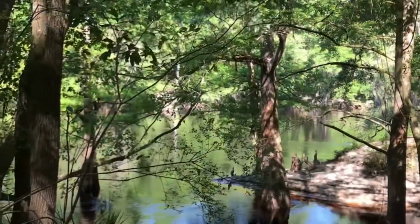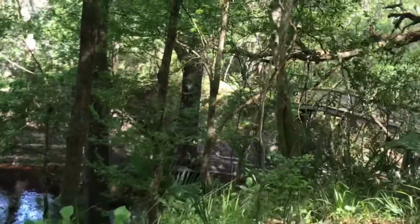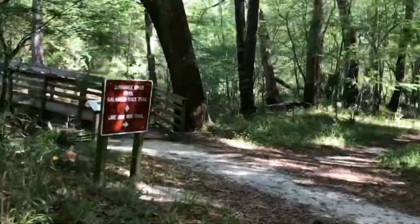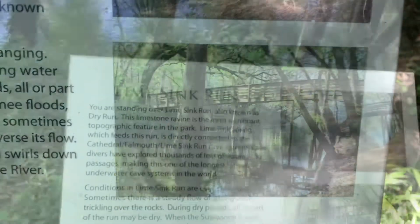This is Lime Sink Run coming off the Swanee. Very picturesque. Little bridge to walk over it. We're gonna head that way.